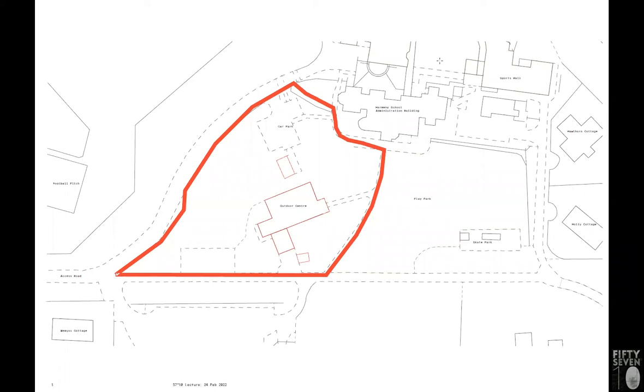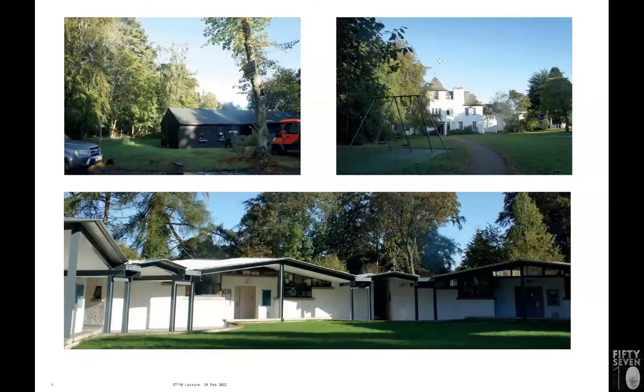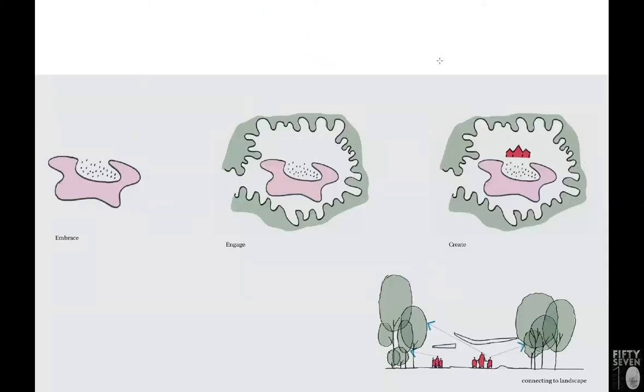This site, which isn't in that plan, is dominated by trees. We should also say this is another project in the curtilage of not one but two listed buildings. So that's a listed building, that's a listed building, and we're trying to build in the middle of it, next to a whole load of mature trees that we weren't allowed to take away. So lots of constraints. The top left image is the existing outdoor centre. The top right is the existing Lorimer building, and below that, behind the Lorimer building, sit the Richard Murphy teaching spaces that were built in 2005.